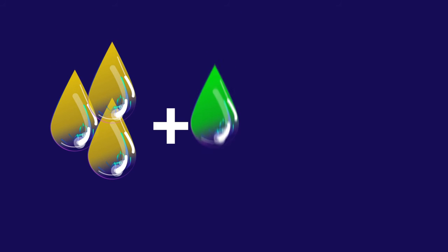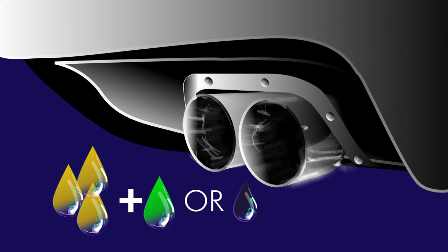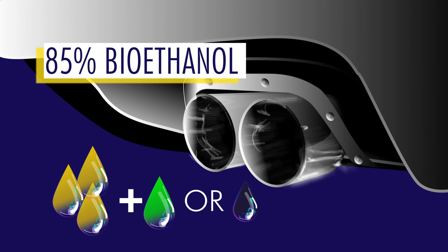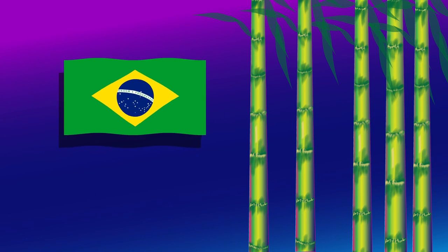The ethanol product can be mixed with an alkaline fuel like petrol or diesel and used to fuel cars. These mixed fuels can be 85% bioethanol and only 15% fossil fuel. Whilst fossil fuels are still being burnt, significantly less fossil fuels are burned overall. This process works best in countries where lots of the raw material, sugar, is grown, like Brazil.